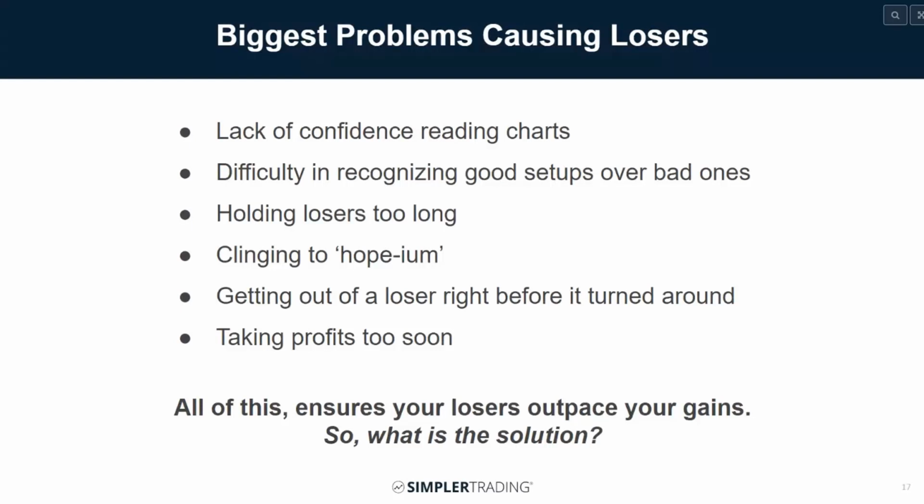I also had an issue with letting losers run too long because I wasn't ever sure when I should actually cut something, which is also the same thing as kind of clinging to hopium. Getting out of a loser right before it turned around, that was a huge one. And then taking profits too soon. These are all things that are absolutely going to just kill your account. And so if you're doing all these habits, it's going to ensure that your losers are outpacing your gains.